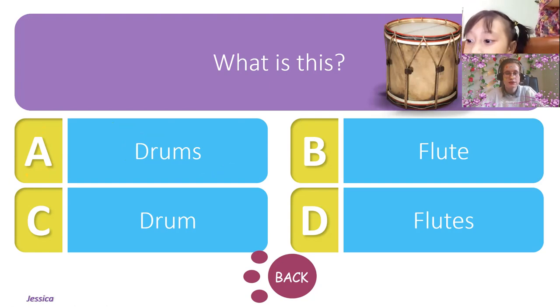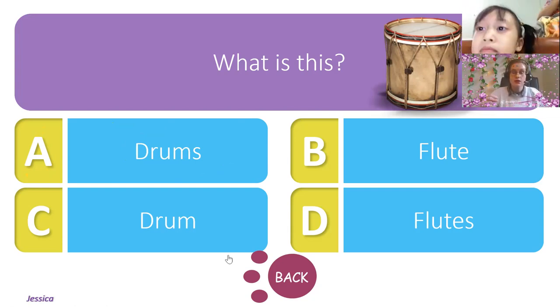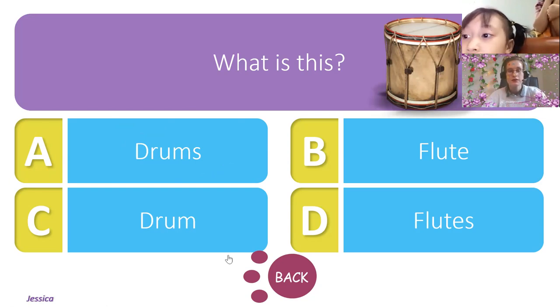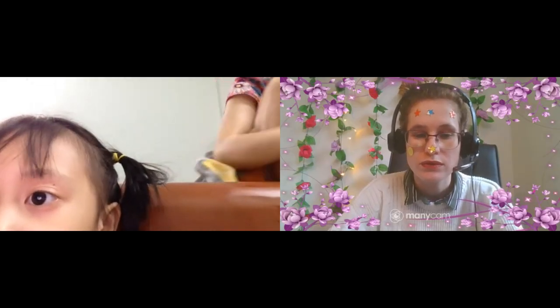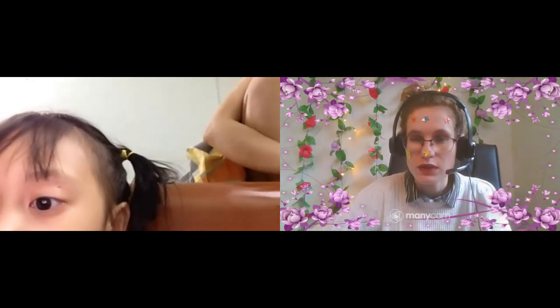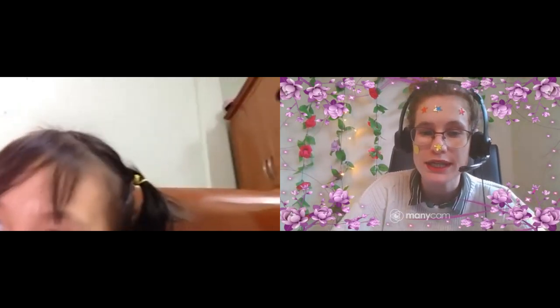What is this? It is one. We'll work together. Which one do you think it is? Oh, no, it's not a flute. No. Try again. Okay. We use it to make music. What is it?